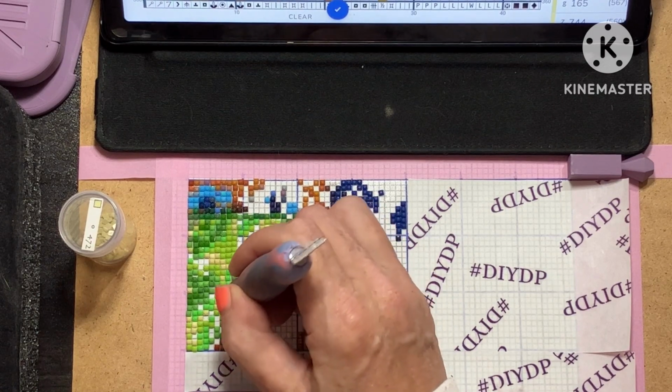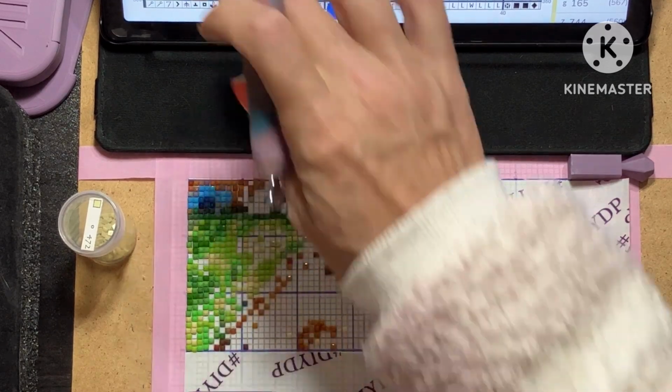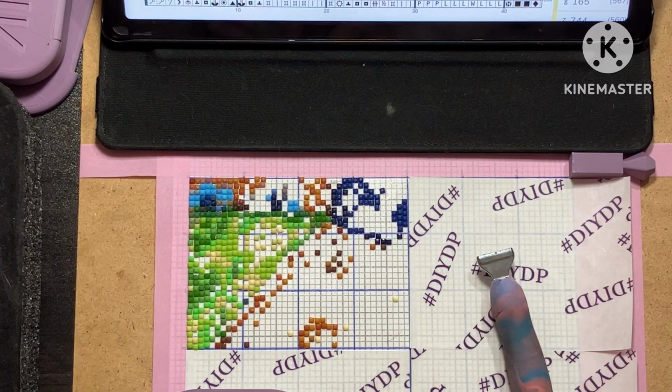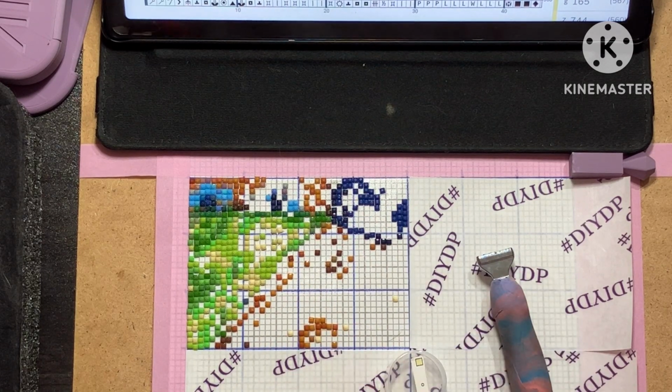Yeah, definitely need to refill my pen. There's one more of this colour to go. So let's see if we can do that without throwing it across the room. There we go. I have moved up to 44.18. See, it takes a lot of drills just to get to 0.1%.